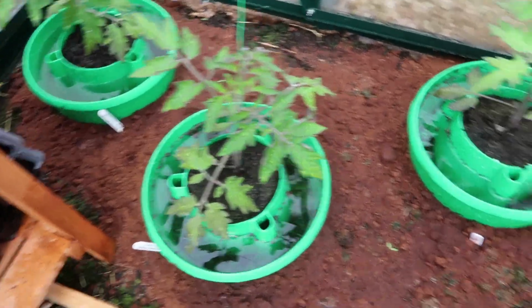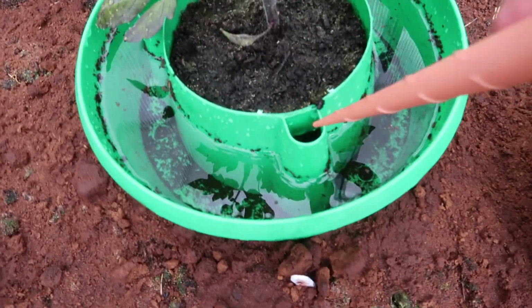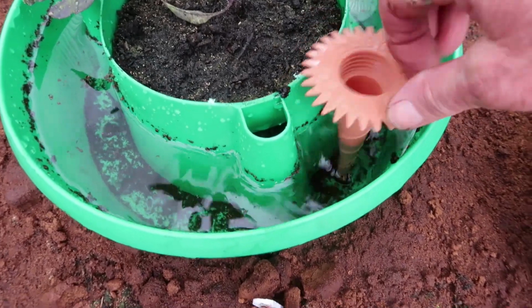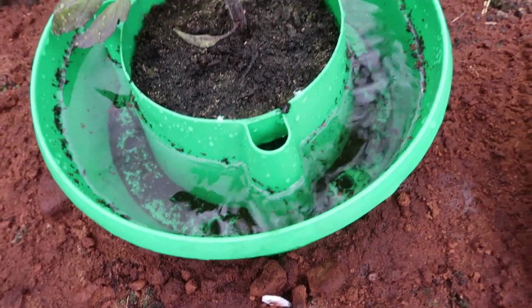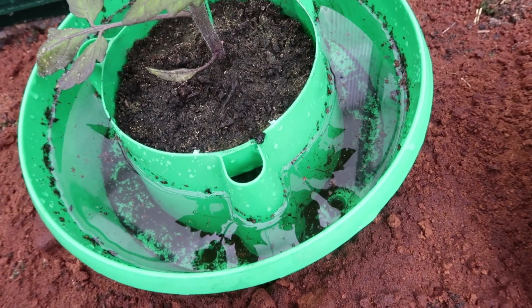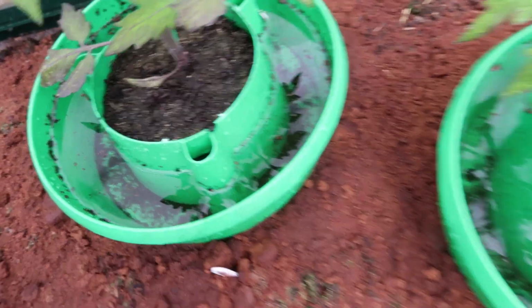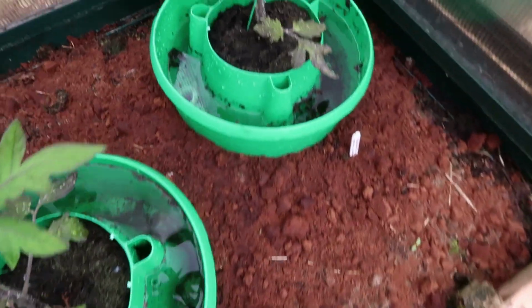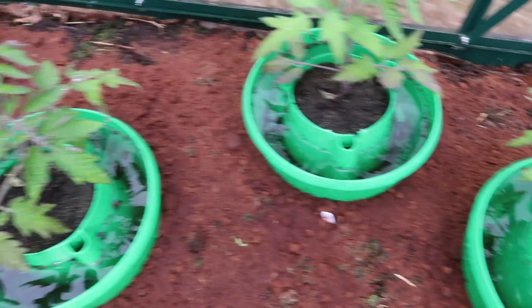That's the tomatoes and cucumbers watered. These things don't drain very well. We did drill out the holes, but they fill up with soil, and then it doesn't drain very well. Or maybe it's supposed to drain slowly. I don't know. I've never used these root trainers before. See how it goes. Tomatoes look happy enough though.